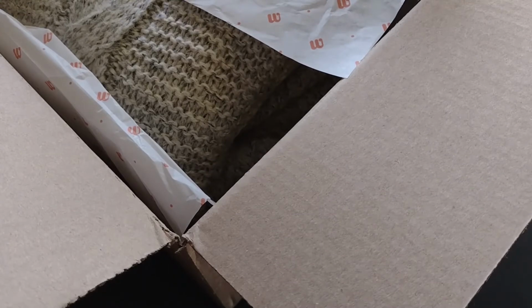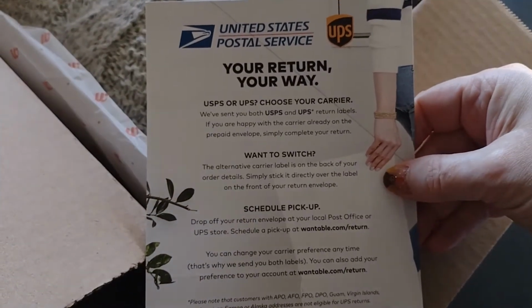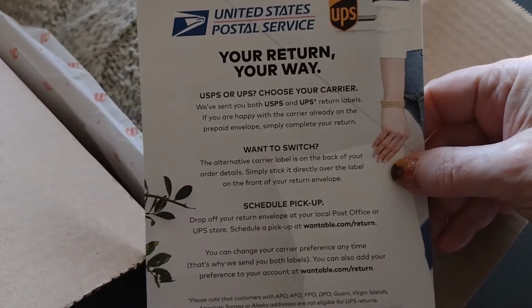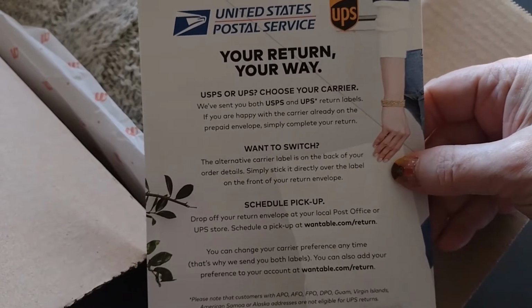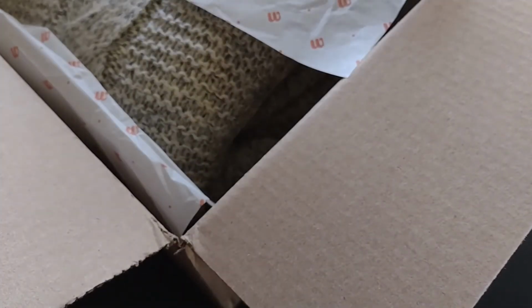Okay, so I've got an envelope to send everything back in, and then you can basically send things back by United States Postal Service or UPS. I take mine directly to the postal service. I'm just kind of picky about that. But you can schedule a pickup.